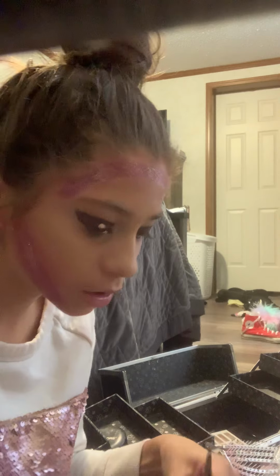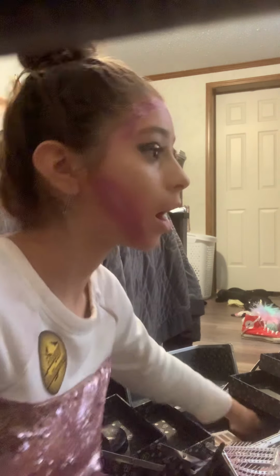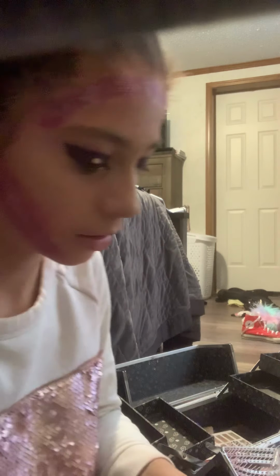Now I'm gonna take some concealer. What? I got a dot. Okay, I got a perfecto dot. I got perfect dots. That's the first time that's ever happened. Wowzer.